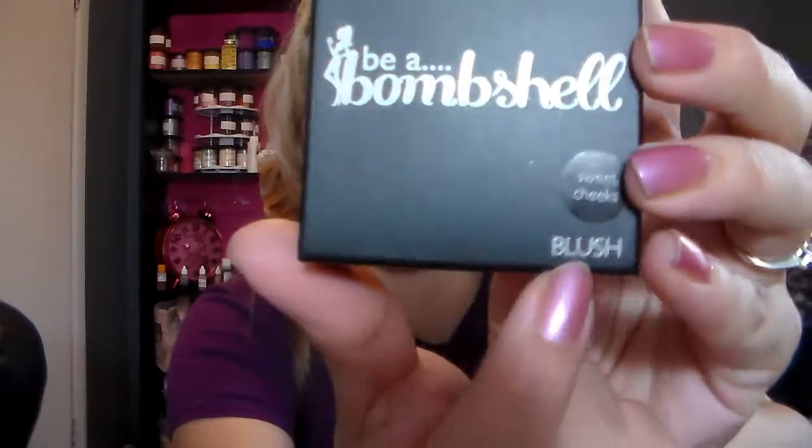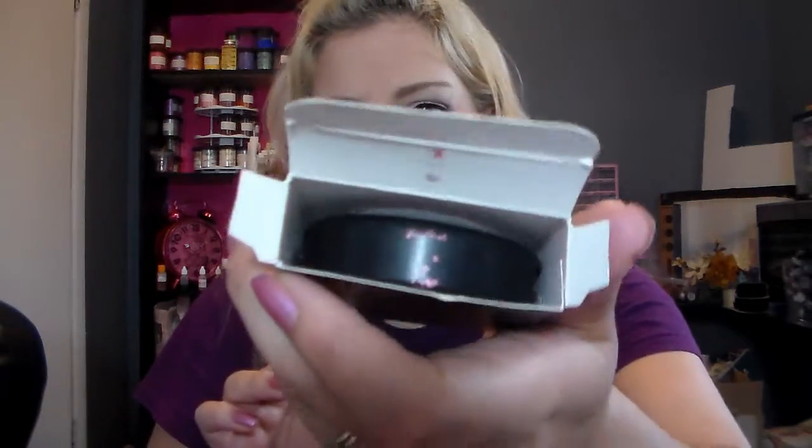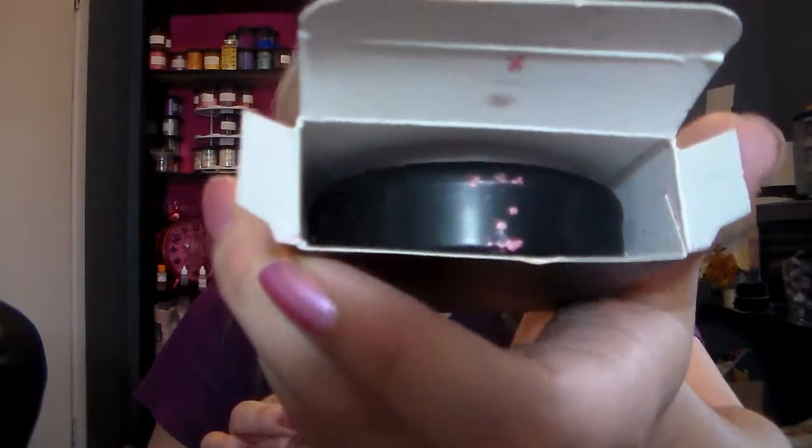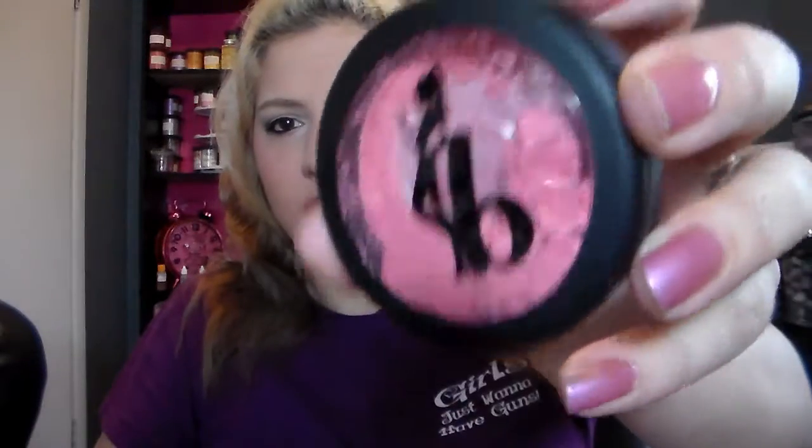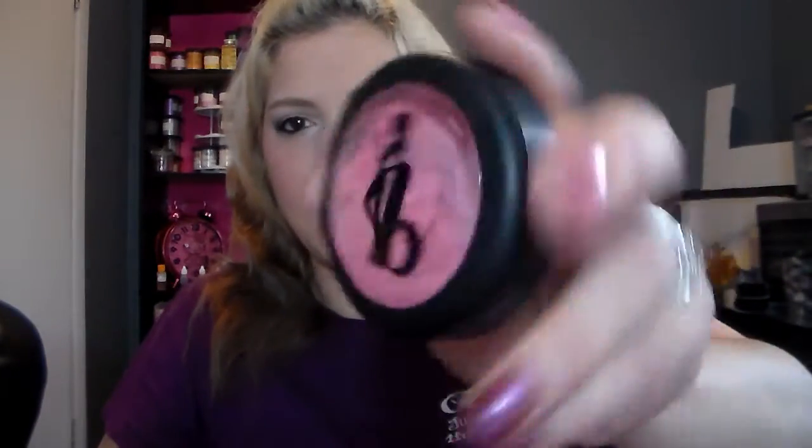The second thing I'm pulling out is from Be a Bombshell, and this is a blush. This is the packaging, and it says down there that it's a blush, in the color Sweet Cheeks. So let's open this up. There's powder on it. Wonderful! It's completely shattered. I can't even use this.